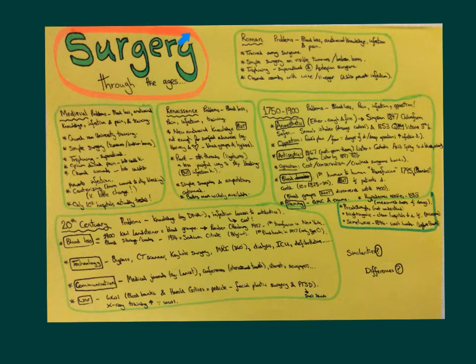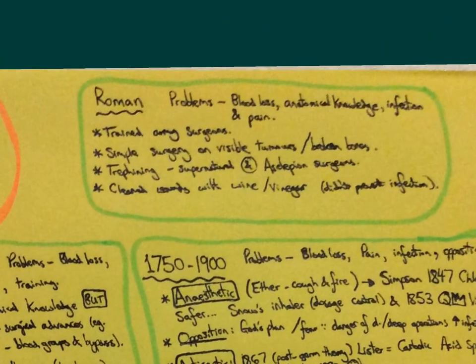This one's going to look briefly at surgery through the ages and how it changed, what the similarities were and what sort of differences there were. So let's start by looking at Roman surgery.